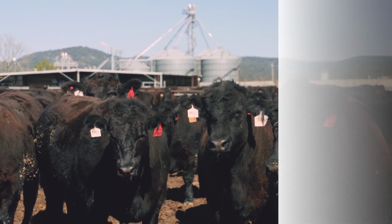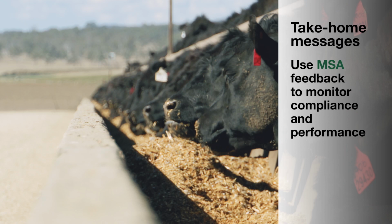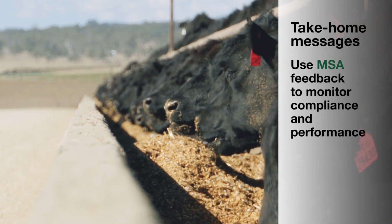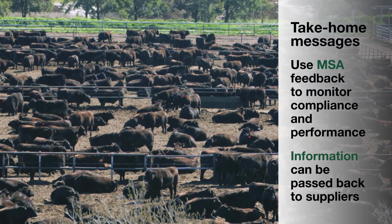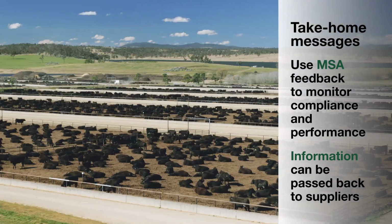The real take-home message from what Ranges Valley are doing comes back to their data. They're checking to make sure that there's no issues with the animals that they're sending through the MSA program. That information can then be passed back to their suppliers and they can really make that value chain work for them. We're dealing with consumers all over the world, and this message is consistent in every market that we operate in.